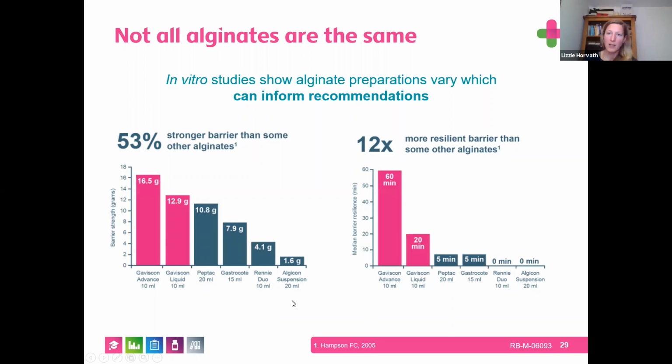Now, if you have an analytic mind, the first thing you would probably notice on this slide is that the quantities are different. So for some, they use 10 mils, whereas for others, it's 20 mils. Why is that? Because they compared the maximum single dose the patient is recommended to take of that particular product. So a maximum single dose of Gaviscon Advance is 10 mil, but from Peptac, the patient can or should take 20 mil at a time, up to 3 or 4 times a day, depending on the recommendation. So that's why you see different numbers here. And this in vitro study showed that Gaviscon Advance is indeed 53% stronger when it comes to the barrier strength than some other alginates, and also 12 times more resilient.